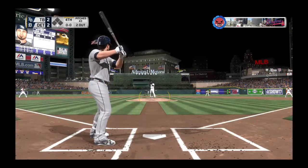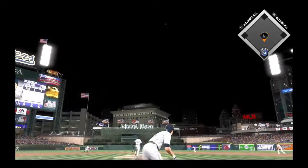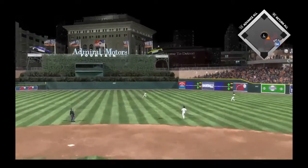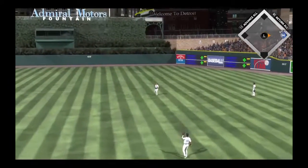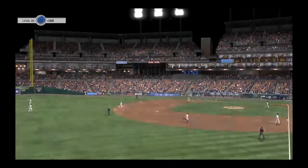The designated hitter, Anthony Rendon. This is in the air to center. Does he have another 1, 2, 3 for the ledger? He does. 8 in a row he's set down, and the side is retired.